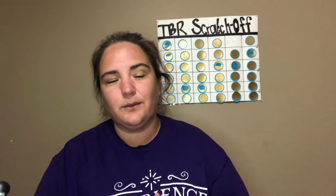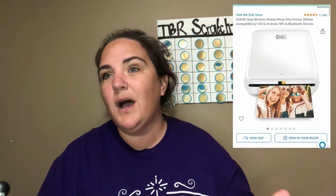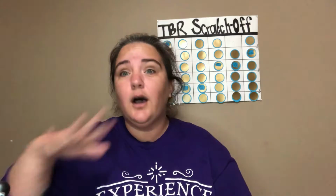But I kind of want to take it a little bit further, which I've seen in some of the reading journals too. You can put a little photo, and I saw this printer on Amazon. It's one of many different ones to choose from. I think I want to get one of those, and I'll be able to print the cover of the book, put it into the reading journal, you know, and write everything. But I don't exactly know what all I can add to it.